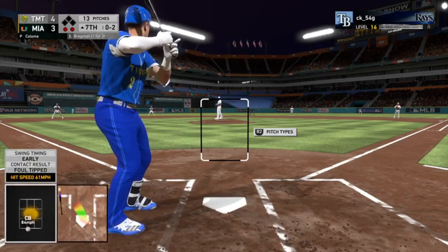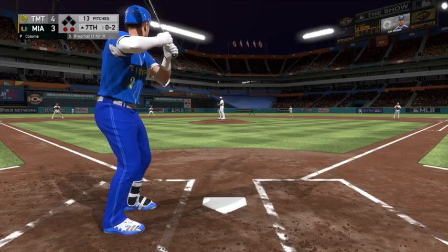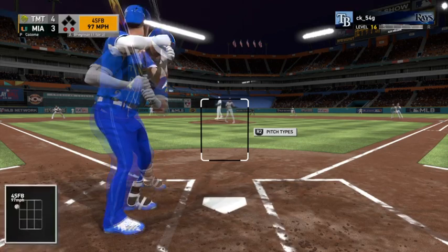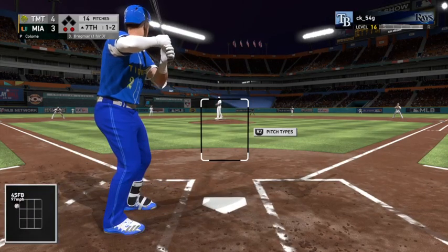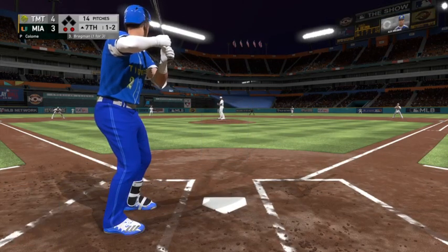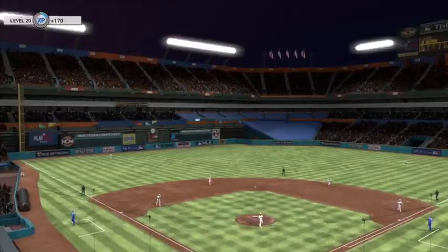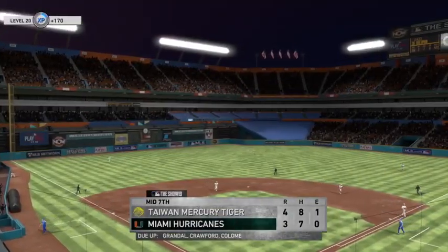The next 0-2 is in off the plate. And the cutter got him swinging. Strike 3, and the side is retired.